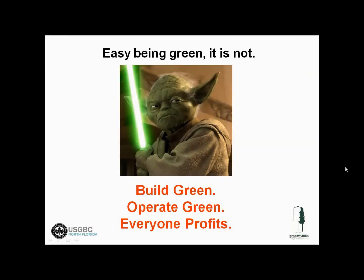That about wraps up our quick overview of commissioning and measurement verification and ongoing performance. I encourage you to go back and re-review any of the other greenWORKs modules where we've talked in more detail about energy demand, energy auditing, and benchmarking, and hope you have enjoyed this series.